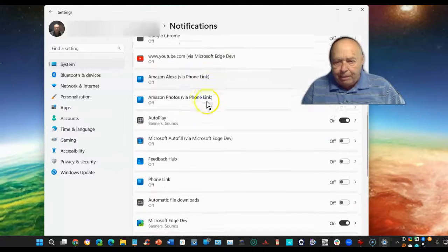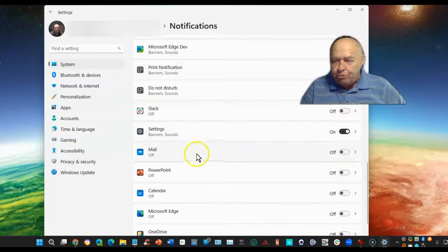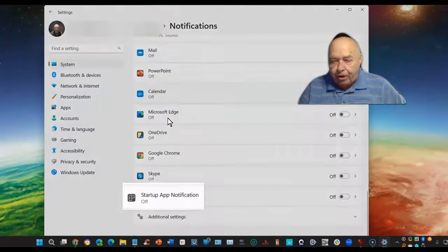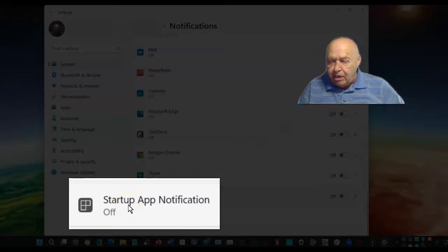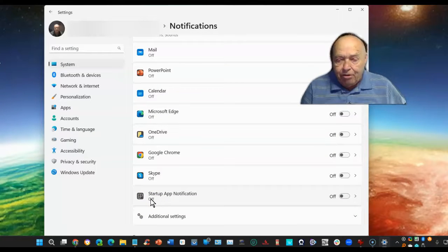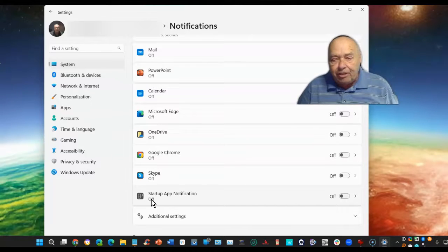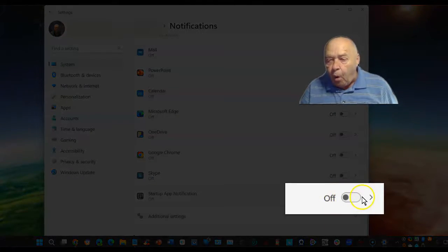Once that's fully populated, scroll all the way down, because this is where you find all those items that start when the system starts. And almost all the way on the bottom, you find something that says Startup App Notification. You'll notice that by default, this is turned off. If you want to be notified whenever something new is added to this list, or you'd like to make sure you wind up with no surprises when something is added to this list, make sure this is turned on.